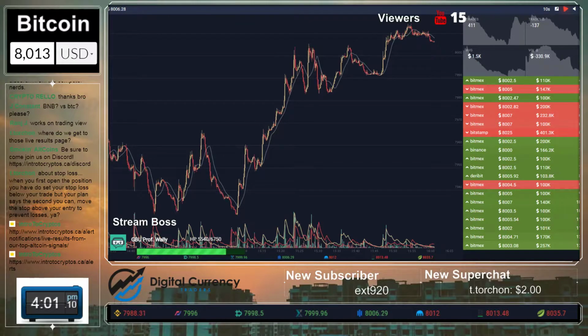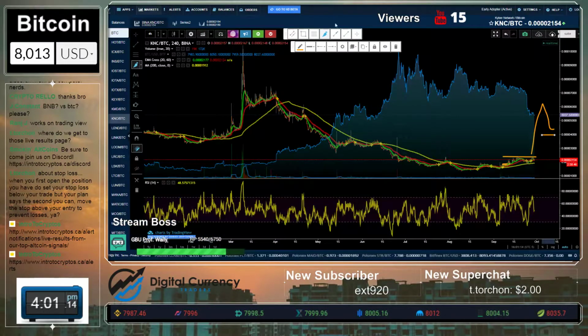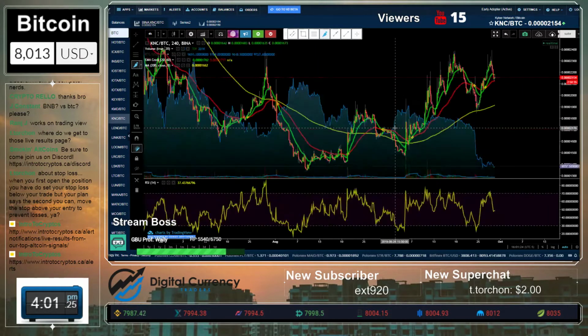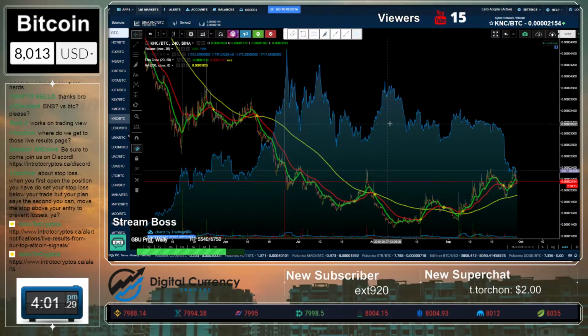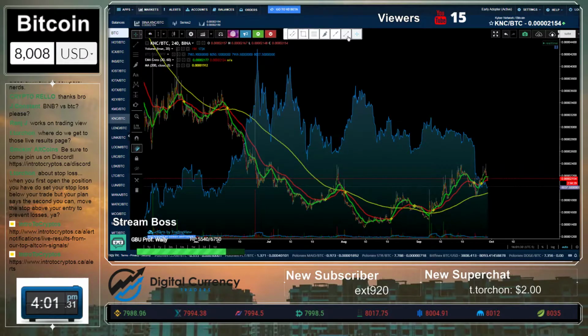So about stop losses, T. Torchin says, when you first open your position, do you have to set your stop loss below your trade? But your plan says the second you can, move the stop loss above the entry to prevent losses. There is an art form and a science to setting stop losses, so it depends on your risk tolerance, what you want to do out of it.